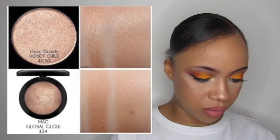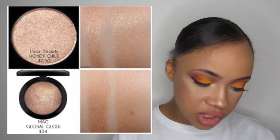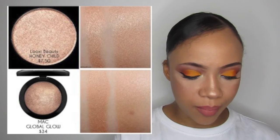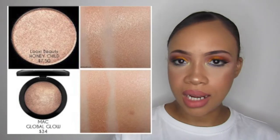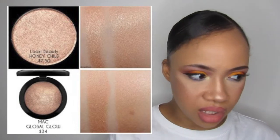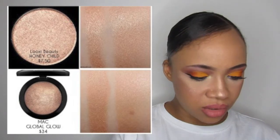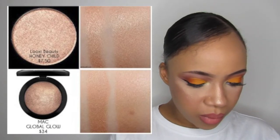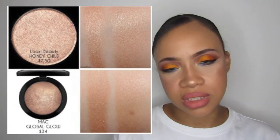Then we have the MAC Global Glow, which is $34, versus the Luxie Beauty Honey Chow, which is $7.50. I feel like every time we get a Luxie highlighter, they tend to literally always be better than the other brand that we're looking at. The Luxie one just looks so sparkly, so pigmented. The MAC one is just a little bit more downplayed.